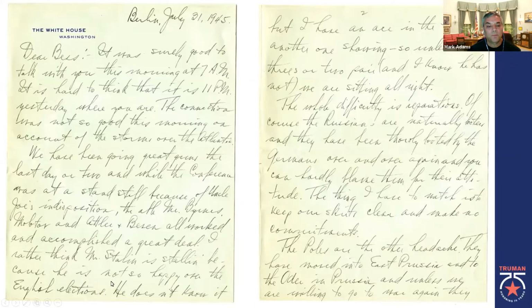But if you look at the bottom of the first page on the left, and then the beginnings of the second page on the right, he finishes up this bottom of this first page where he says, "I rather think Mr. Stalin is stalling because he's not so happy about the English elections." And just to remind you, Winston Churchill had lost the elections in Great Britain during the Potsdam Conference, and he's replaced by Clement Attlee, the new Labour Prime Minister. And then Truman goes on to say at the bottom of the page, "He doesn't know it, but I have an ace in the hole and another one showing."